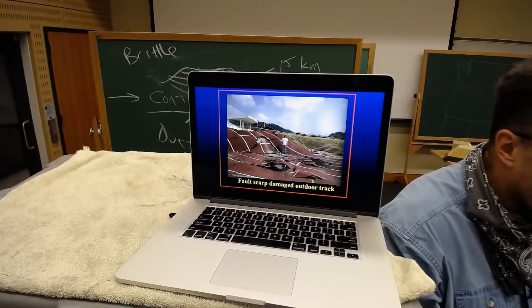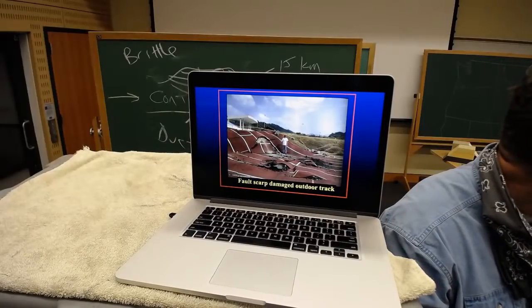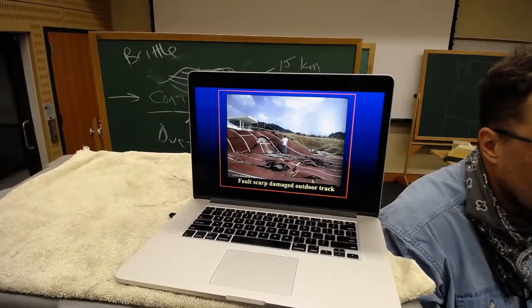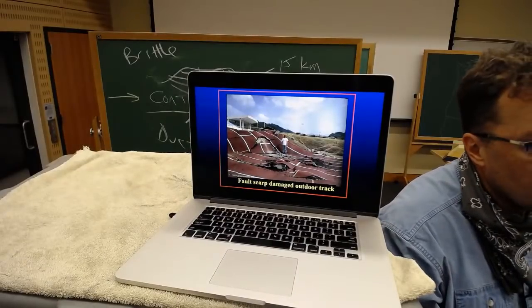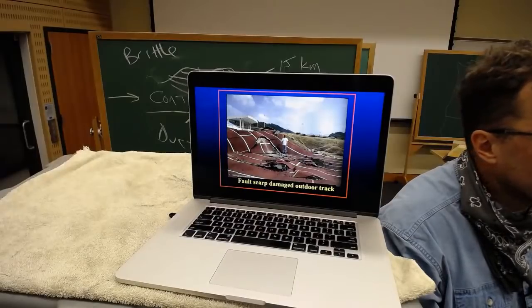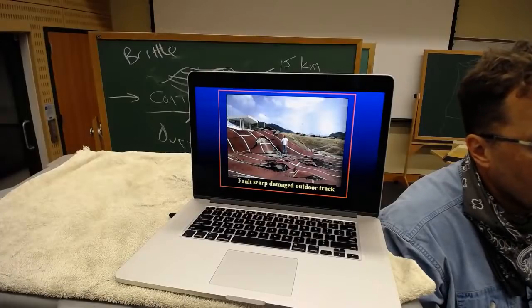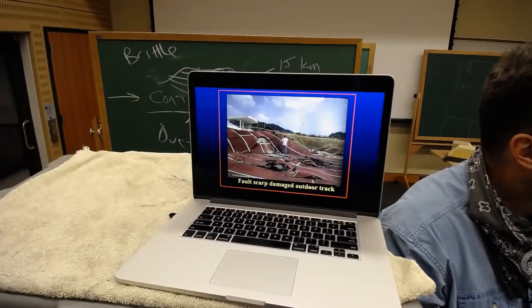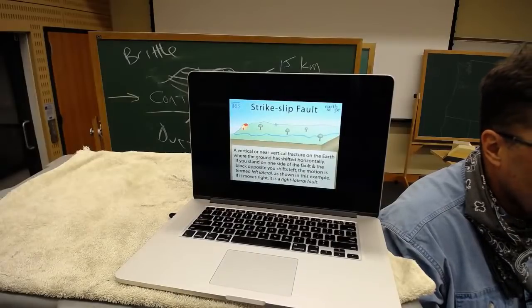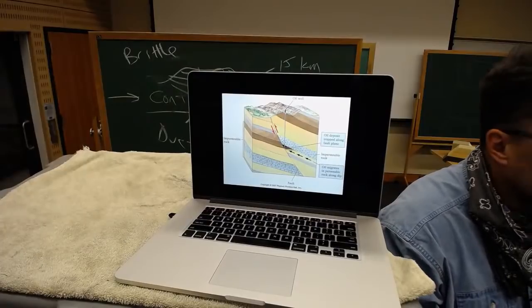And let's try a little exercise. Those are people standing right at the fault, and behind them is the hanging wall. So did they experience an earthquake on a reverse or a normal fault? Reverse, Mason was on it. Hanging wall up, reverse fault. Correct.